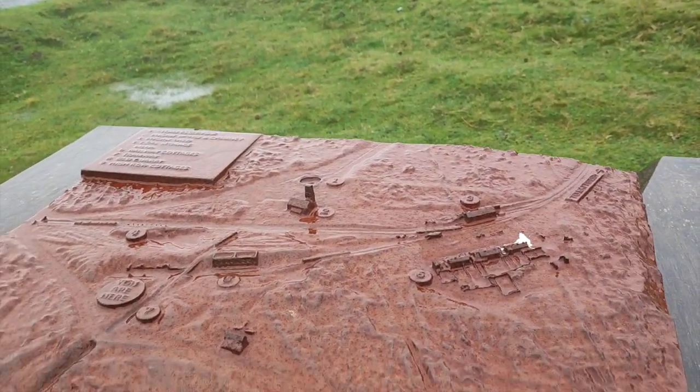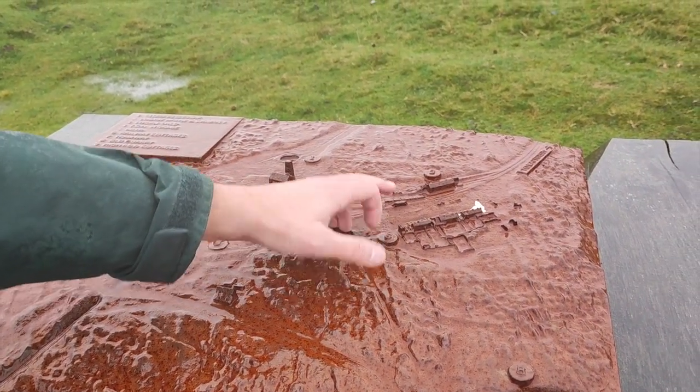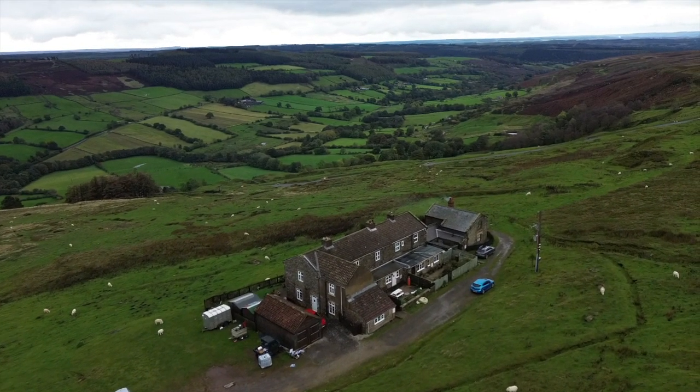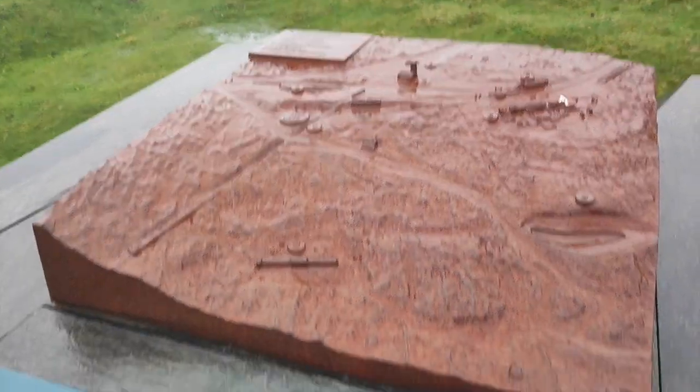Some of these houses are still here as well, aren't they? Yeah, that's the kilns, that's the depot, engine shed, and various things going with it. So yeah, they've gone now. There's a few of those still there. That's been blown up. That's still there. That's gone, but that we've just seen is still there. Right. So let's go and explore those then.